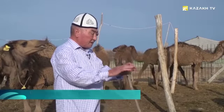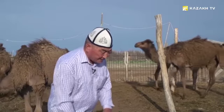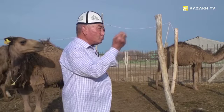There is an ancient recipe for the treatment of pain in the knees or lower back. To do this, people were boiling wool in salty water. Compress from such a mixture removes swelling, bruising, and pain, whether in the knees or in the lower back. I always say that camel's wool has wonderful healing properties.